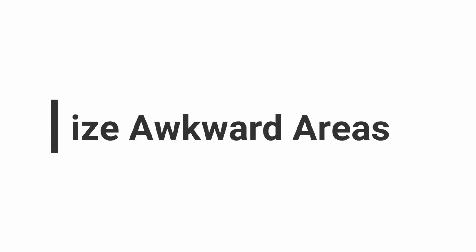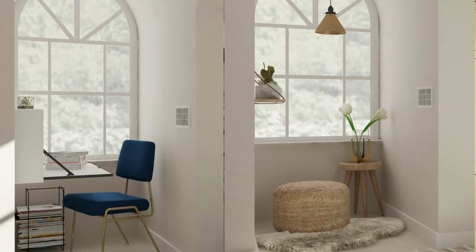Number 9, show buyers how you can use awkward areas. If you have a space beneath the stairs or a nook or an alcove anywhere in your house, try and find a unique way to show it off. By doing things like setting up a small workstation or adding built-in shelving, your awkward spot becomes another selling point.